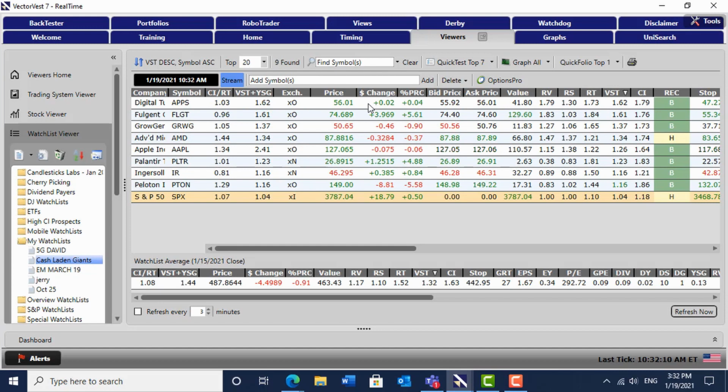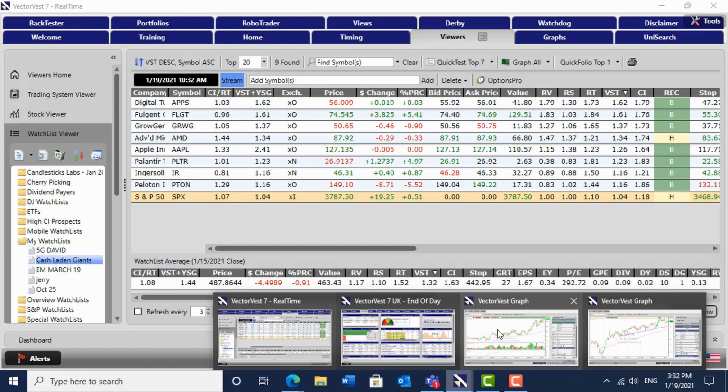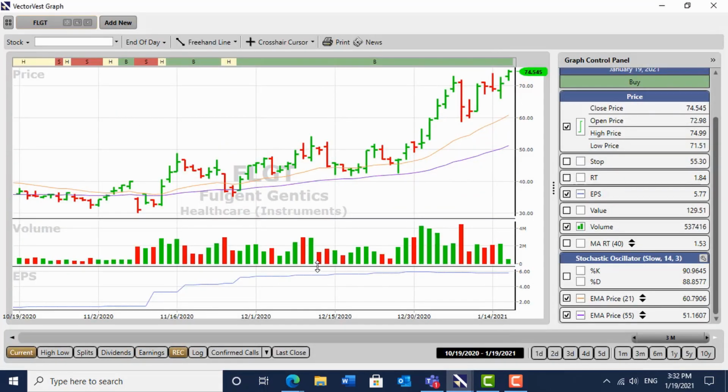Apple moved up a little bit after selling off on Friday, but the one I did buy today is FLGT, and I think I've got the chart open. Yeah, here we go. That's the chart, folks.